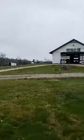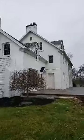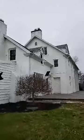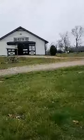And if you look up top, I'm not sure if you'll see it on the video or not, but there's a plaque at the very top of the house that says built 1807. So that's the original part of the house. It's pretty cool. We definitely think it's haunted though. We have heard things and seen things.